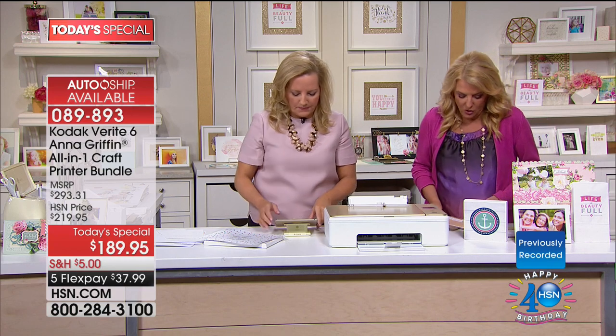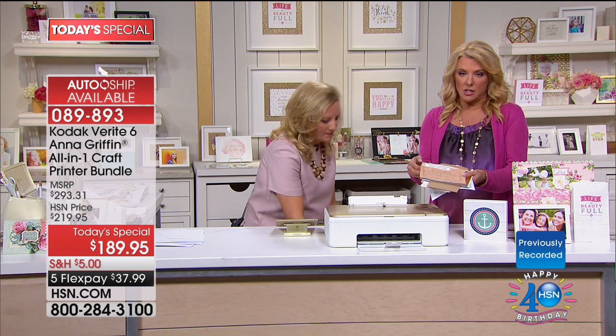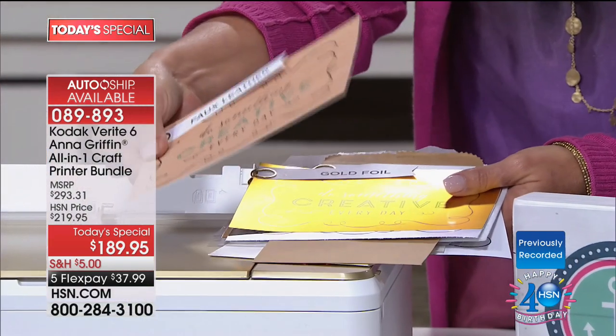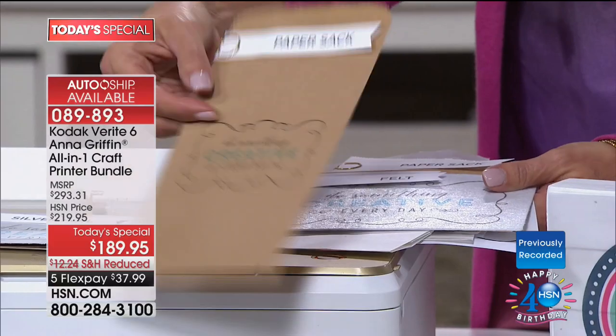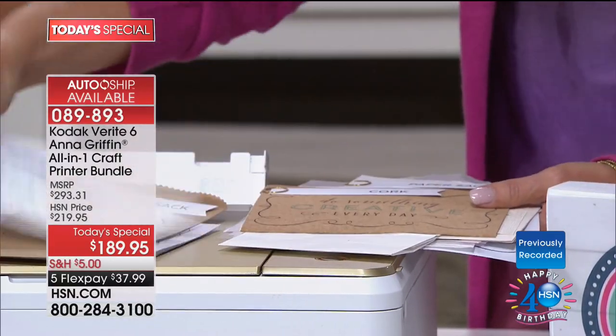Now, here's what I'm going to do real quick, too, because you might have been channel surfing. When she says crazy stuff, look at this. I'm going to go through just a couple of them real quick, guys. I'll put it right here. This is faux leather, and it really is super thick. Look at that beautiful gold foil, silver foil. How cute. How many of us have to do the treat bags for Halloween in the kids' classroom? Paper sack. This is felt, which amazed me.